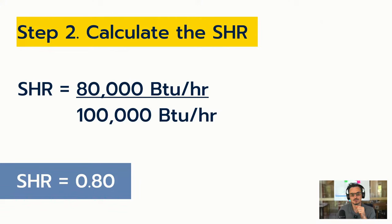Step two is to calculate the SHR. Again, these are the five steps to calculating the CFM. Step two is calculating the sensible heat ratio, which we already did, and we already know is 0.8.